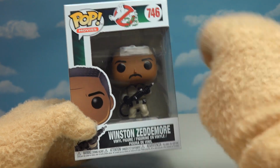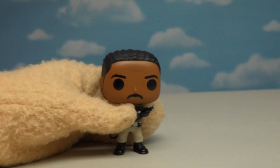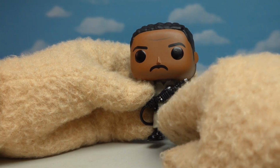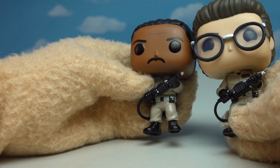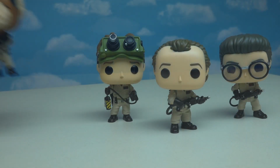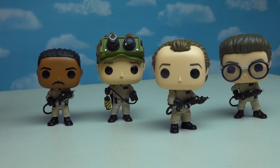Well, here's the last Ghostbuster coming at ya. Good old Winston Zeddemore, who joined the group halfway through the first movie. And I gotta say, this figure looks awesome. Oh, I love it. Now he looks just like good old Winston from the movie, and it looks like the body is the same as all the rest. Aw, man, they couldn't give us an original one like good old Ray's here, but he's a Ghostbuster, and all their suits do look the same anyway, so Funko, I'll let it slide this one time.